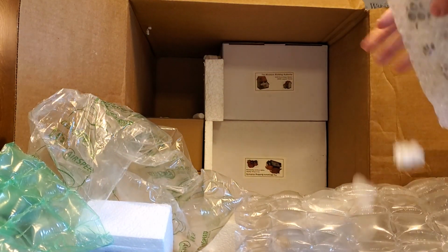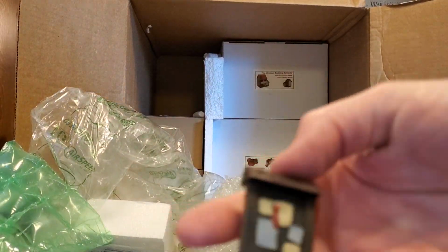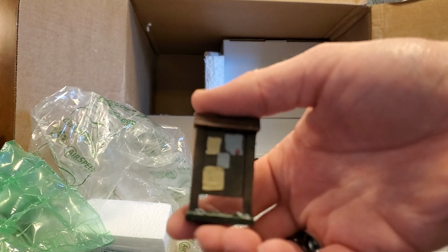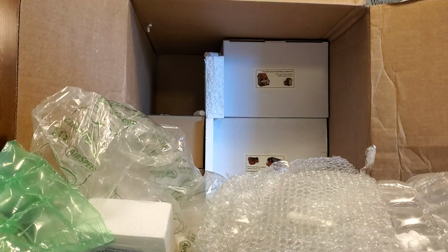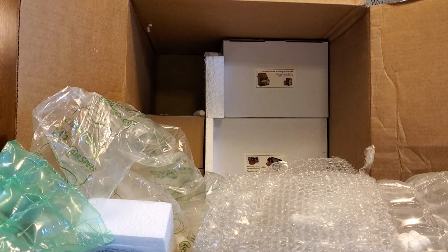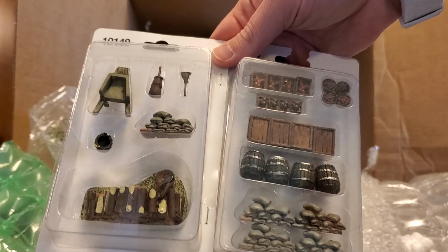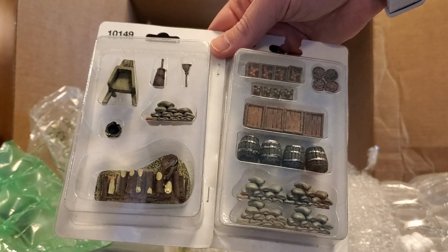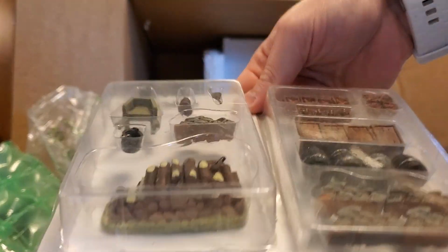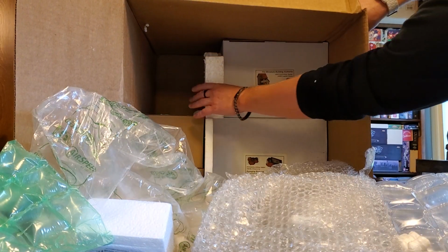But let's look at some of these accessory packs. Oh, look at this. A little town notice board, pre-painted. Oh, yes. Yes, yes, yes. I don't have one of those, but I do have both of these. But come on, how many barrels and crates? What's the limit? There is no limit. You can always use more barrels and crates. Stacks of sacks, buckets, a little log chopping pile. Oh my gosh. And again, it was all at a significant enough discount where I was like, I can't pass that up.